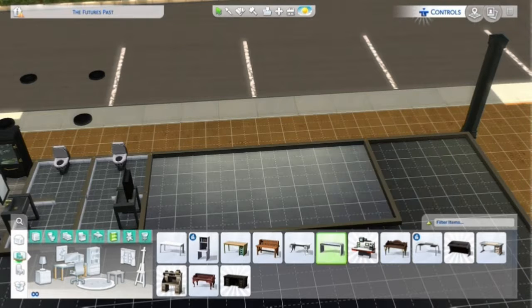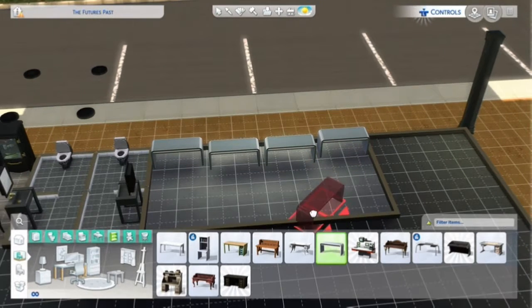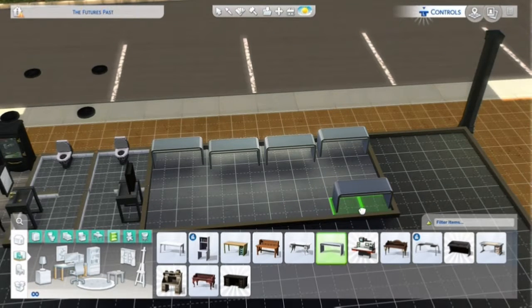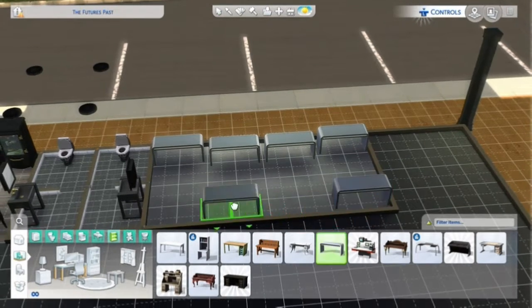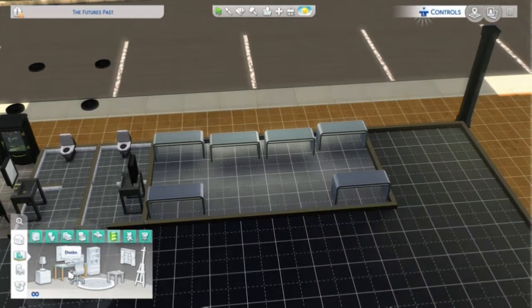My footage of me finishing that little eating area was completely ruined. I used Xbox Upload Studio and I just could not salvage it. So of course there will be a full run through of the entire library, and you'll get to see the finished bathrooms and that eating area. You can probably see it in the corner there too.